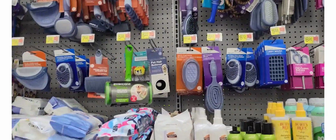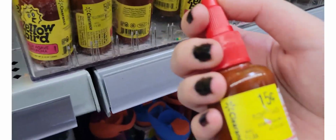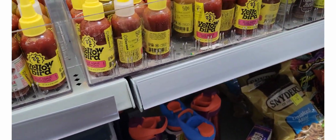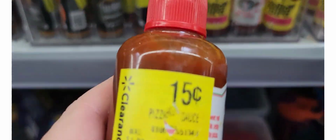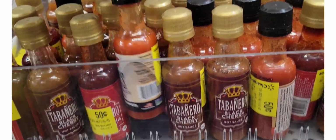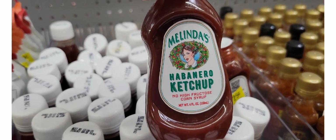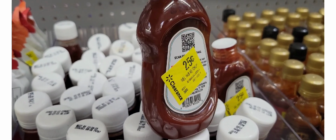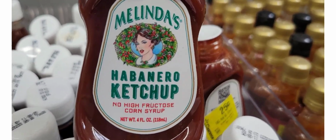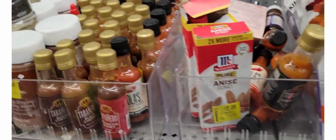Okay. Look at brushing tools. Look what I found. It's pizza hot sauce. Pizza hot sauce for only 15 cents. Ooh, look at that. Look at how much hot sauce there is. Look at all the sauces. Lola's, 50 cents. And most of it's 50 cents. Let's see. Ooh, look at that. Melinda's habanero ketchup. Wow. A quarter. Habanero. Look at the hot sauces. 50 cents.